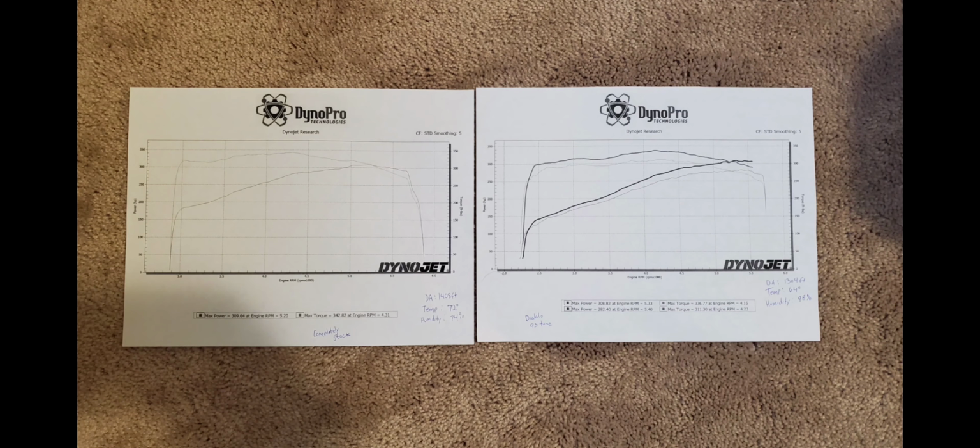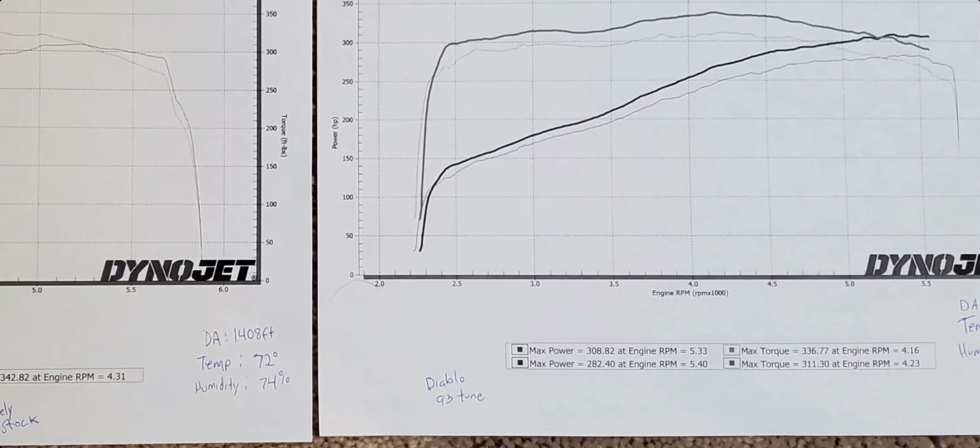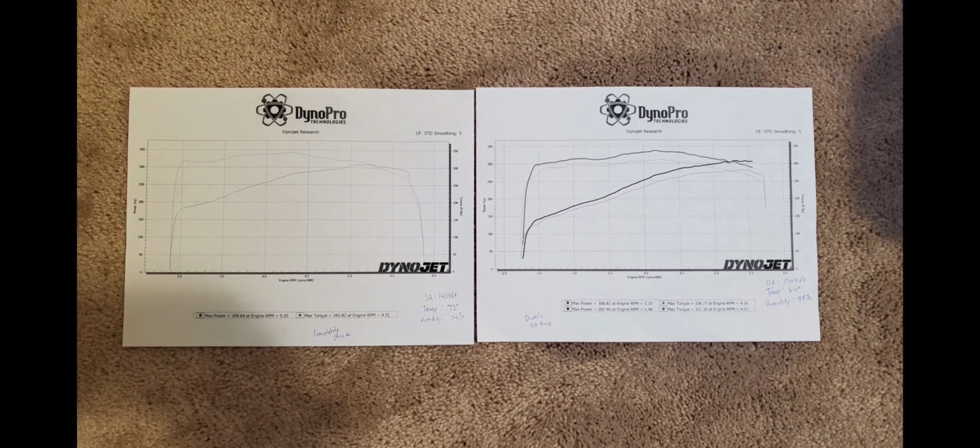That's why the numbers are a little bit higher than you normally see, because it was run in a lower gear. But I wanted to run the 93 tune in fifth gear just to give people a comparison for those who run all their runs in fifth gear or who have been able to. But yeah, like I said, 309 to 308. So I lost a horsepower, lost 6 torque, lost torque throughout the RPM band, gained a little bit of horsepower between 4,500 and 5,500, but not enough to make a big difference, in my opinion.